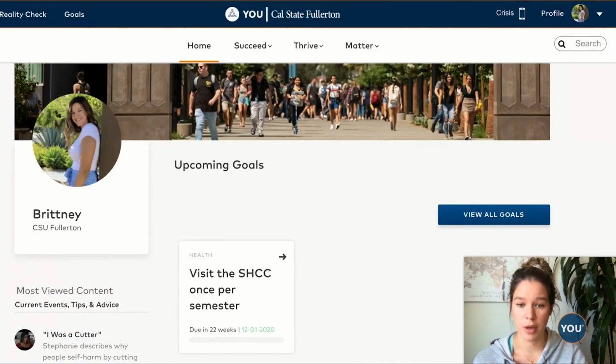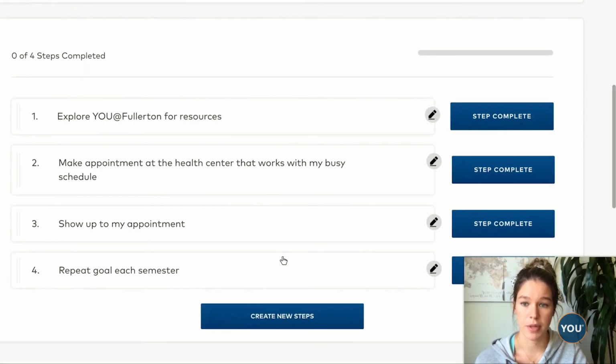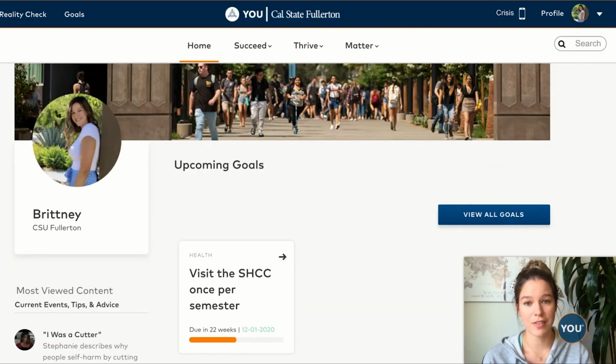After making my appointment, I want to return back to the home screen of YOU Fullerton, and I'm going to click on my goal. From here, I see that I have completed my first step, which is exploring YOU Fullerton for resources, so I can click this as complete. And I've also made my appointment at the Student Health Center, so this is also complete. Now, every time I log on to YOU Fullerton, I am able to see the progress of my goal on my home screen.